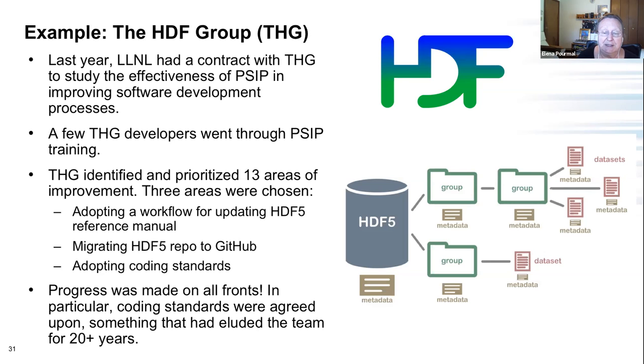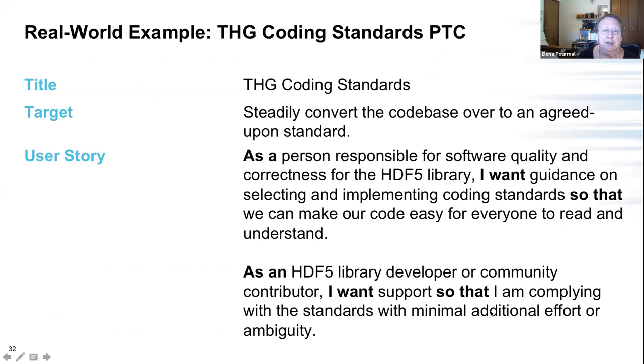So on the next slides, I will talk about the process we followed, or maybe not quite followed, using the coding standards example. And as you know, the process starts with creating a progress tracking card. So the title of the card was straightforward. It was TEG coding standards, and TEG stands for The HDF Group.